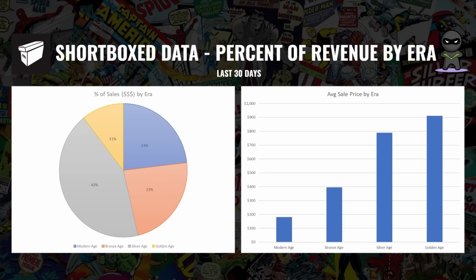Now, if you guys don't know, SHORTBOXED is actually a comic book selling platform that is an app that you can download on your phone. So they were actually able to provide me with some really, really interesting lines, charts, and graphs that can give us some insight into which characters have the most demand and therefore which characters we may want to invest in.